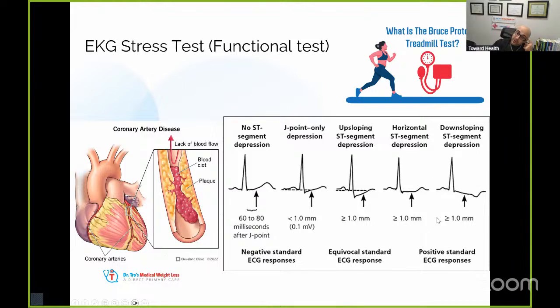So, a positive stress test would be greater than 1 millimeter, so 2 millimeters in 2 consecutive leads. That would be a confirmed positive. If it's 1 millimeter in 1 lead, that's not really positive, but you may want to look deeper in that case.